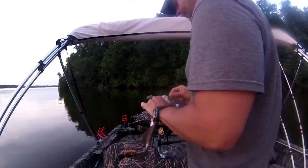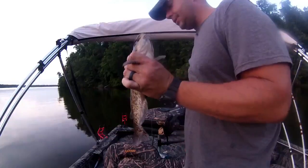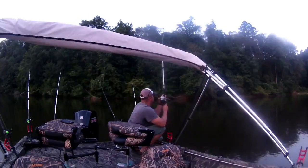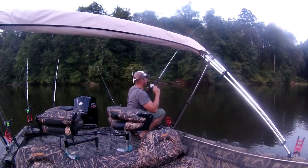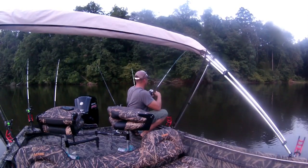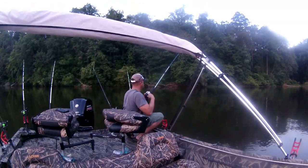You only got three shad left. Tiny, so we gotta make it last. I wish we would have had that big 7-pounder on film, but it's alright. Here's another bullhead. You got the camera on? Right, towards the power button. Nice one. You see that look? Is that it?